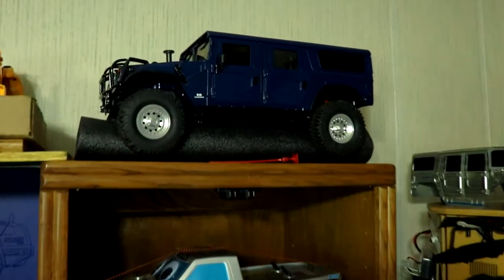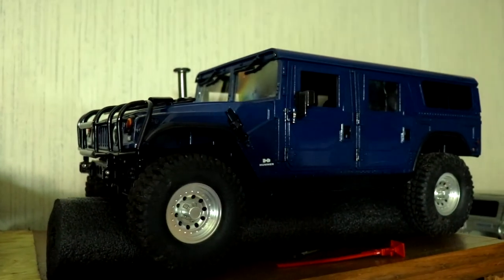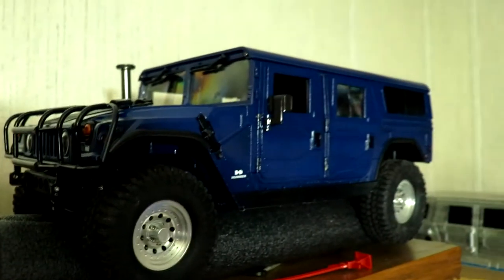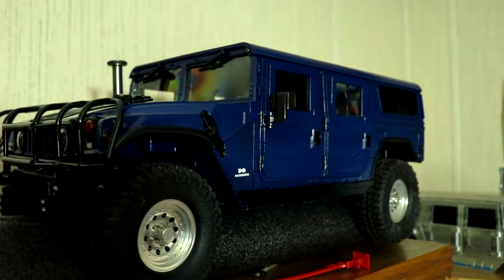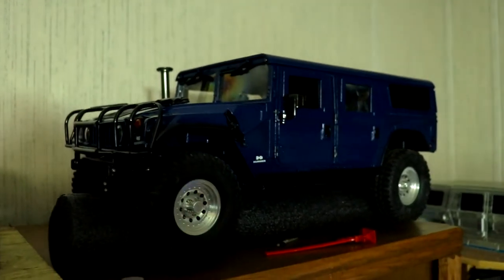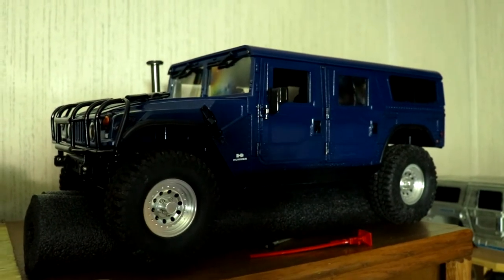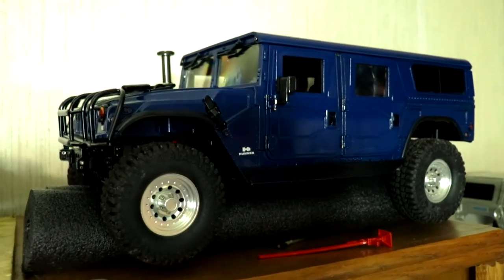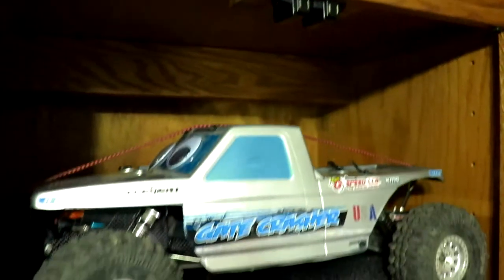So we got the Hummer H1, which is the P415. Really cool vehicle. 17-pound vehicle as well, all made of metal other than the body, which is plastic. I just recently did a full upgrade on this. This was the 408 from HG, which is the military Humvee, and I really wanted the H1 edition, which is the P415 from HG. So I did a whole build on that, but you can see that on the channel.